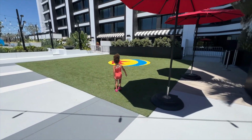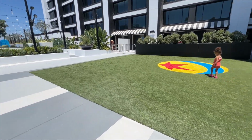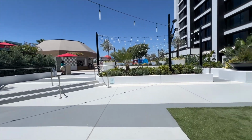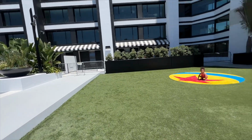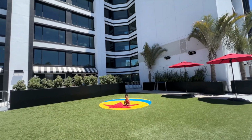What also makes Pixar Place different is that we are heading to the third floor to go to the outdoor recreational area of this resort, and it has been completely remodeled along with the rest of the hotel, and it is absolutely gorgeous out here.